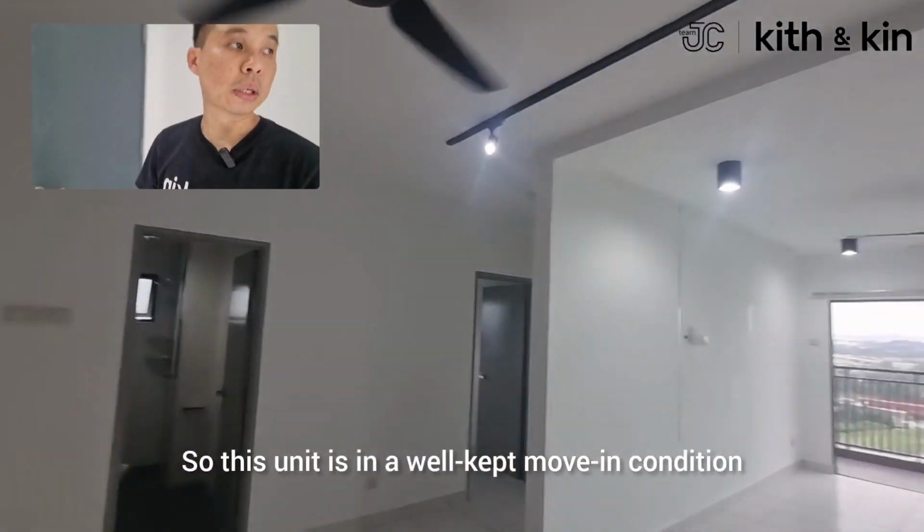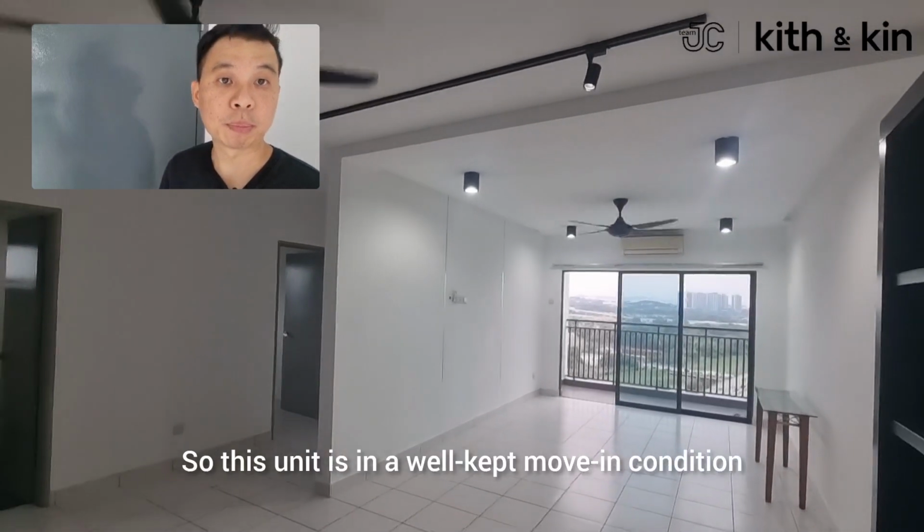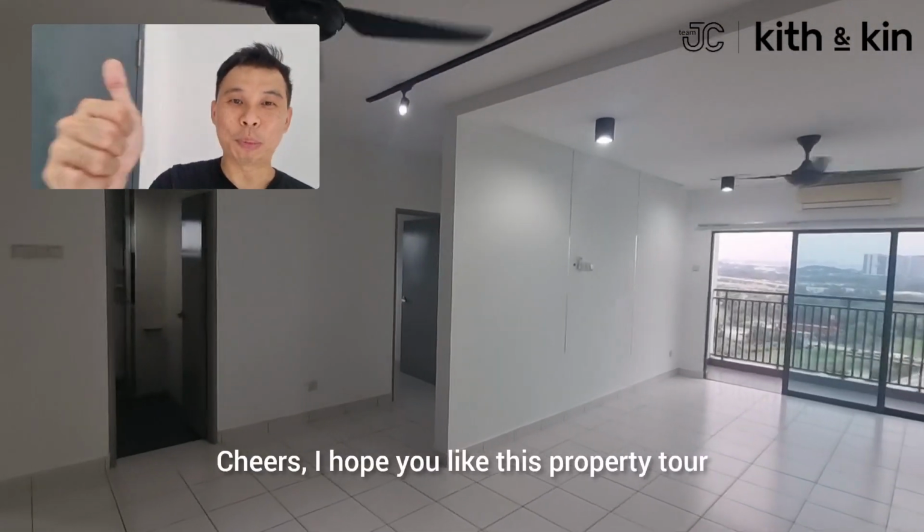So this unit is in a well-kept, move-in condition.